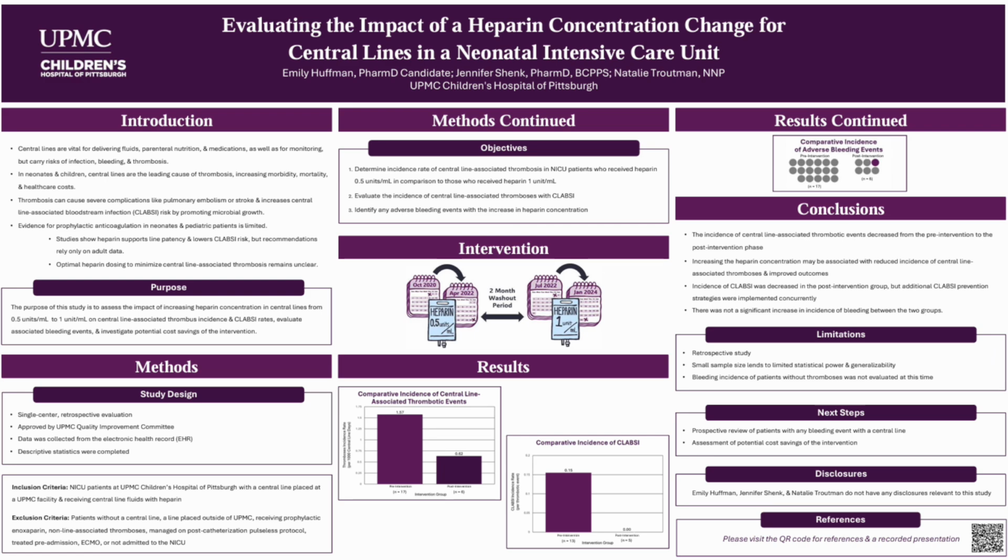In conclusion, the incidence of central line-associated thrombosis decreased following the intervention, suggesting that increasing the heparin concentration may be associated with improved line patency and reduced thrombotic events. CLABSI rates were also lower in the post-intervention group, though it is worth mentioning other infection prevention strategies were implemented during this period. Even though there was one bleeding event in the post-intervention group, there was not a statistically significant increase in the incidence of bleeding between the two groups.